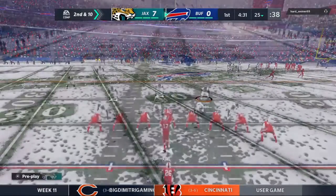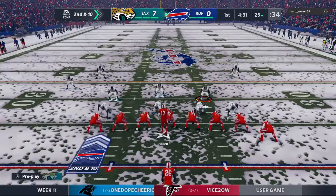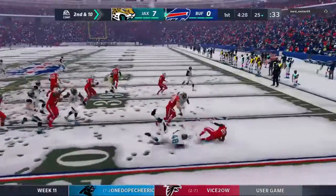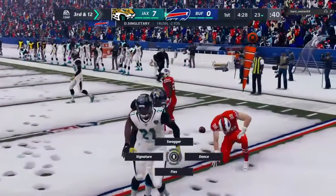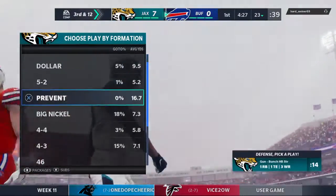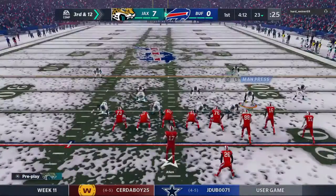Let's just start over. An incomplete pass leads to 2nd and 10 from the 25. Devin Singletary with his first carry of the game. And this looks a lot like the last play. Behind the line of scrimmage, he's tackled for the 2nd straight go-around. Great job by this Jacksonville D. Brings up 3rd down and 12.